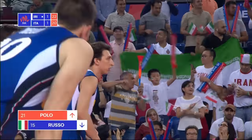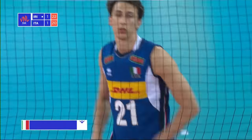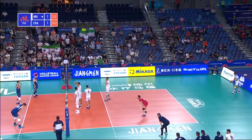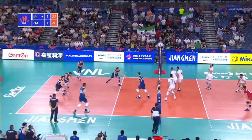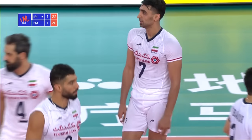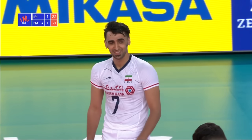Otherwise you're going to lose more than you win, and that's the case right now in the middle of this match with Italy. Won the first set, lost the second, and Iran looked very good in the third as well. Just as Fayyadze dumps the service into the net to make it a one-point match again.